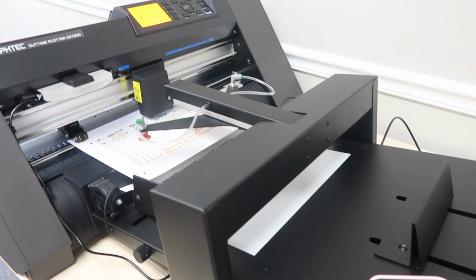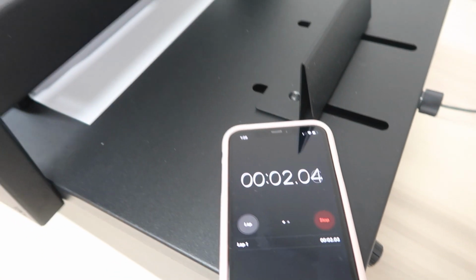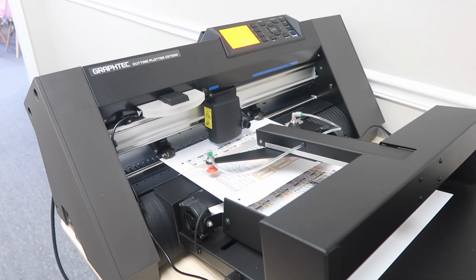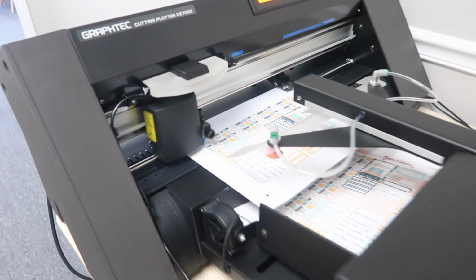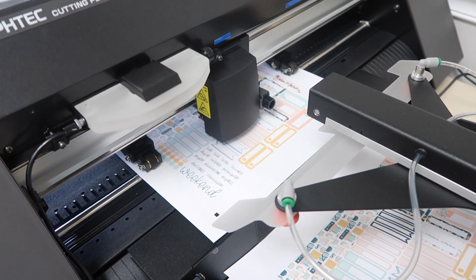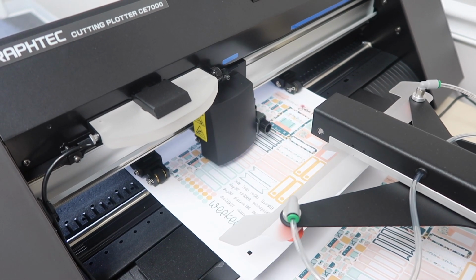Okay, so it's about to finish up this one, so I'm gonna go ahead and start it as soon as it pulls it up. So we started it, and now it's going to feed it through, read the registration, all that fun stuff. And now you can see it cutting. You can tell just from the start how quick this is. Very, very quick compared to the silhouettes.